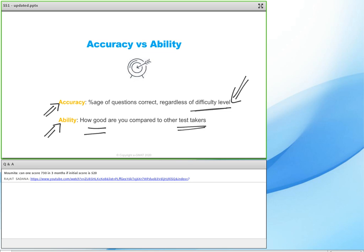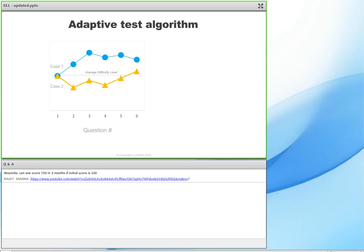On the other hand, you might take another quiz, you might get 6 out of those 10 correct, and your ability might be 90th percentile. So again, accuracy, an absolute number; ability, a comparative number. So what we're going to do over here is simulate how an adaptive test works. The GMAT works in a very similar fashion, not exactly the same way, it's a bit more sophisticated, but we're going to look at how an adaptive test works.